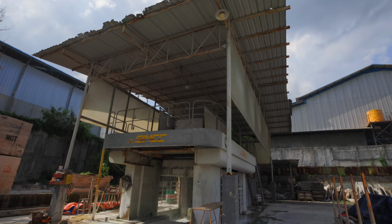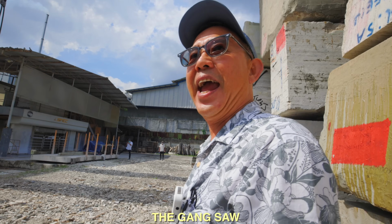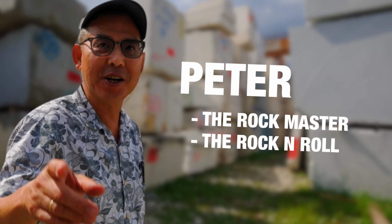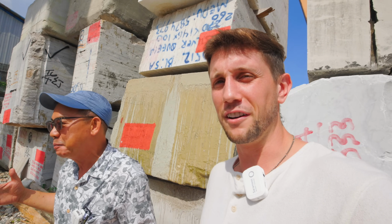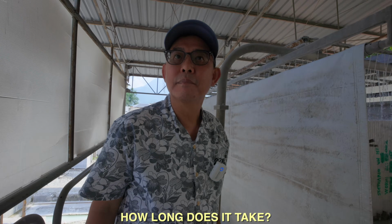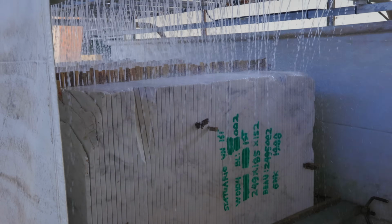What am I looking at, Peter? What is that? The gang saw to cut the big block into slabs. Tell me that isn't the hardest thing you've ever heard. A gang saw. It's like a locomotive. How long does it take? 7 to 8 hours. Wow.